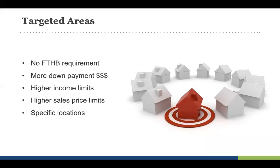Targeted areas. There are plenty of programs that bound targeted areas where they are targeting their initiatives to increase the home ownership rate, to increase interest in purchasing in that area. And as part of the incentives for purchasing in a targeted area, many of those providers, which are typically, again, state housing finance agencies, and typically these are in the more metro areas, will often waive the first-time homebuyer requirement if it was even present to begin with on their programs. So this enables current and recent owners to take advantage of that program in targeted areas. There will sometimes be more down payment assistance money available to a buyer purchasing in a targeted area. The income limits and the purchase price limits are typically higher in targeted areas than elsewhere from the same program.